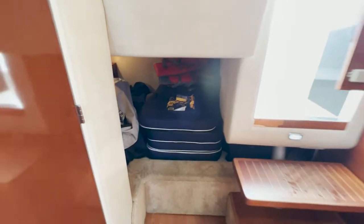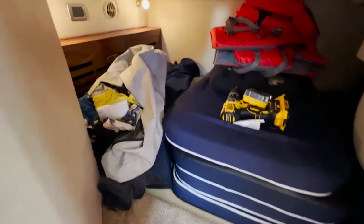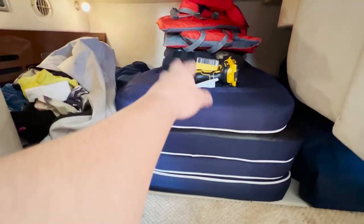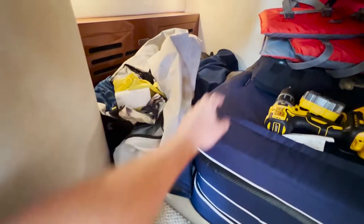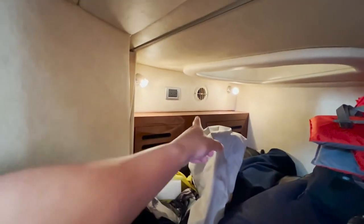Then down here, this is facing back towards the back of the boat. A couple different things you can do down here. We utilize this as a storage area. We have a couple different seats, a bunch of life jackets and whatnot, and back there we have some different stuff as well. But it's a pretty big area. From the front here to the back is probably about 3.5 feet. There's another configuration, and it does have lights and an outlet.